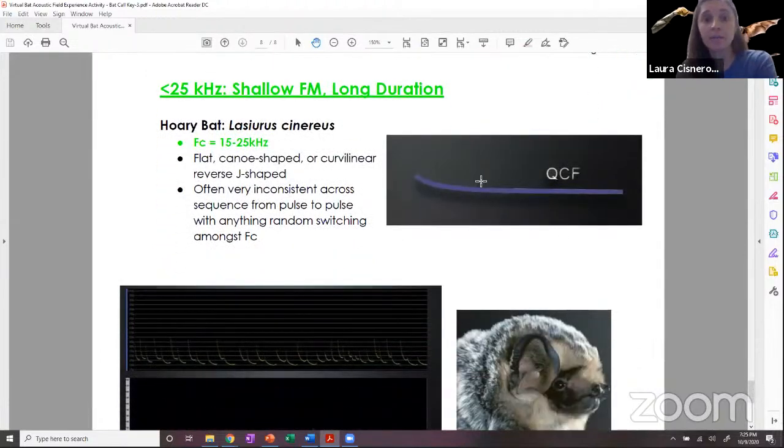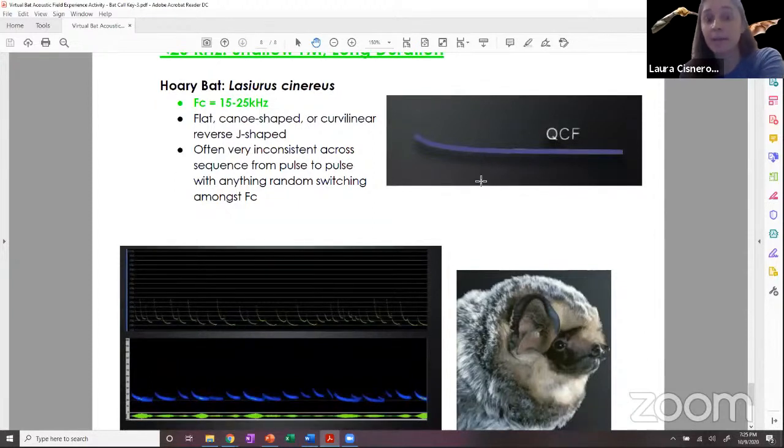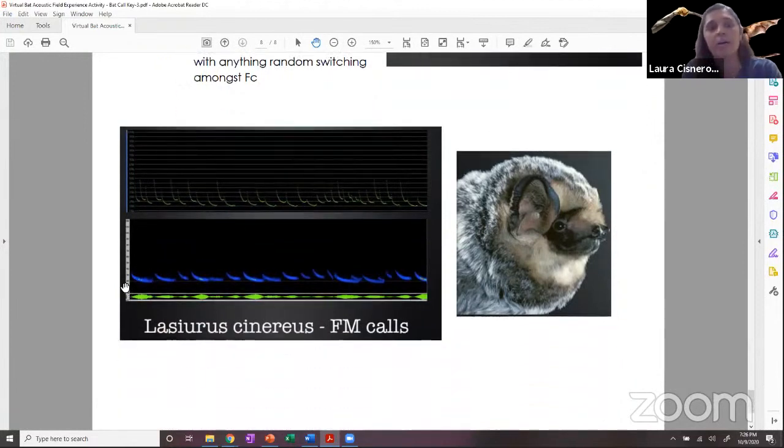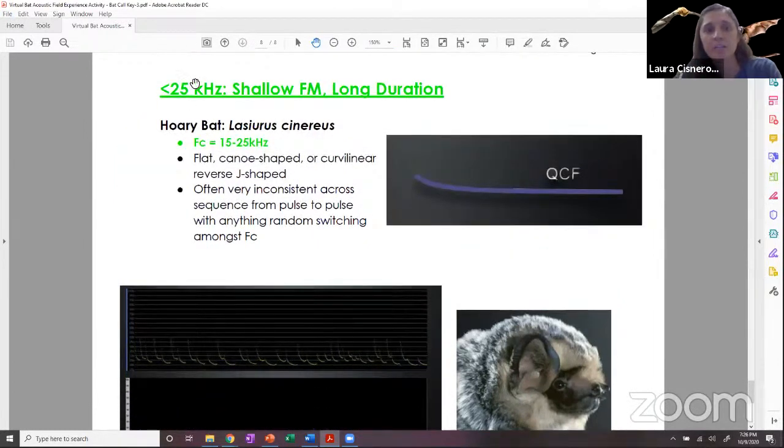And then the last bat acoustic guild is our hoary bat. This is another one of my favorite bats. This is our largest bat species here in Connecticut. All our species here eat insects, but this species is also known to predate on small bats, in particular that tricolor bat that I talked about a second ago. Because this bat predates on larger things like moths or bats, it doesn't have to produce a high frequency call. It only has to produce a lower frequency call. So those calls tend to be shallow, like flat lines almost, and they tend to be around 25 kilohertz.